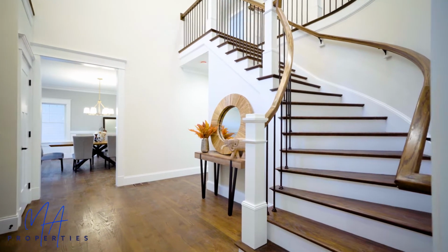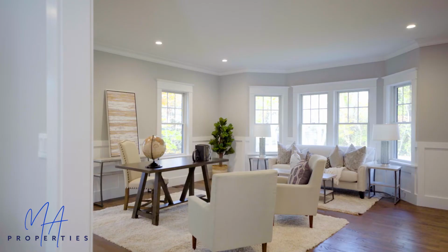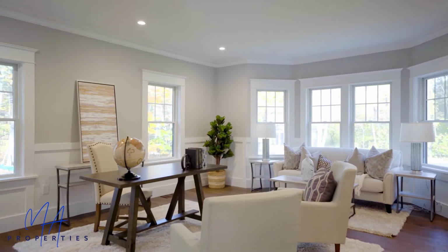Enter the home, there is a beautiful floor-to-ceiling foyer. To the right is a spacious office, and to the left is a lovely formal dining room.